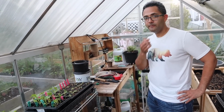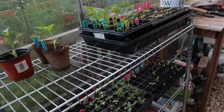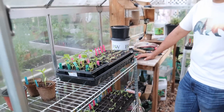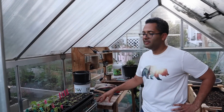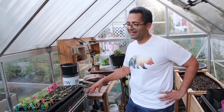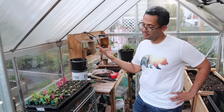Do you do your seed starting in here too? I see a lot of started seeds, or do you do it inside and then transfer over here? This year I actually made the mistake of starting the seeds here, and my seeds were really behind because obviously you get really cold nights. So I won't be doing that again. I think ideally you want to start your seeds inside. That's what I'm going to start doing from now on until forever.